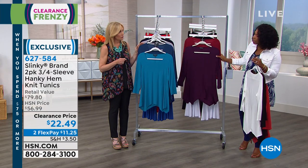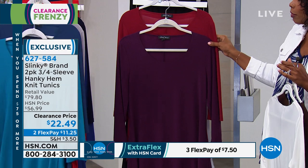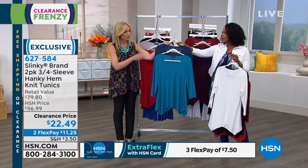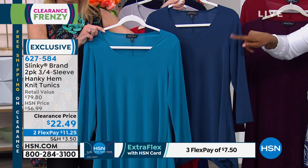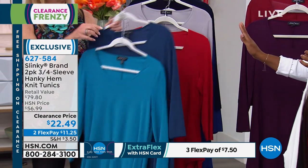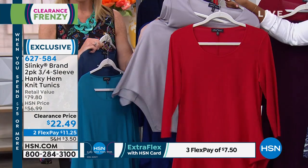This is garnet and plum. Ooh, these are very pretty. Last call on garnet and plum. We've got them in the deep turquoise and the dark teal. Ooh, that's pretty as well. Last call in these. And every woman looks good in blues. Absolutely. Go for that. We also have the light burgundy and light gray.